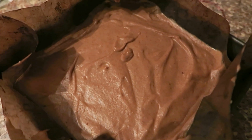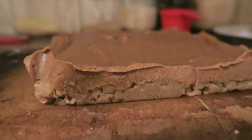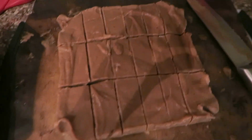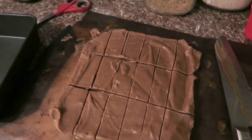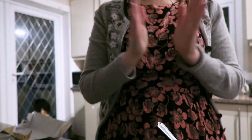I think that is set. Hurrah! So this is a reusable grease-proof paper thingamajiggy. This probably would have looked better in better lighting, but I think that looks pretty good. All chopped up. Now we need to melt some chocolate, which is this one. I'm going to melt some of that and then drizzle. So now we make a big mess. That's the plan. Right, how am I going to do this?